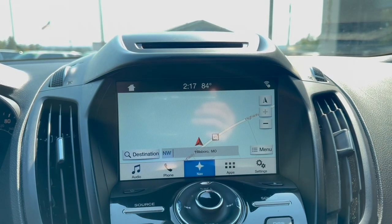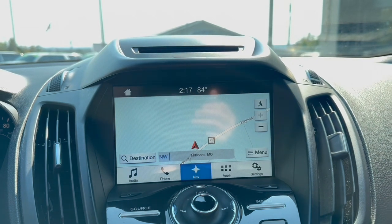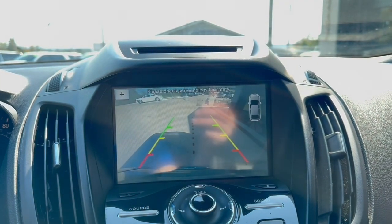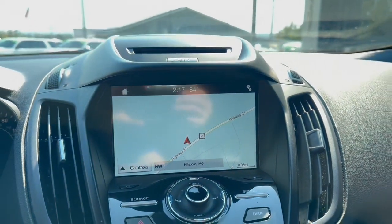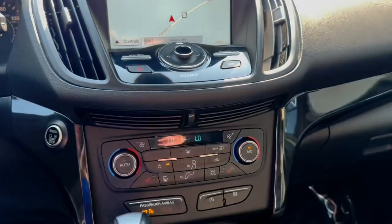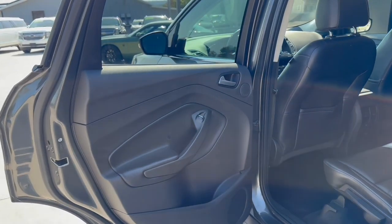Factory navigation is built in. And there's the backup camera. Moving down the dash, you can see this has got the Sony premium sound and dual climate control.